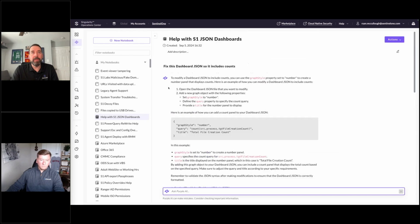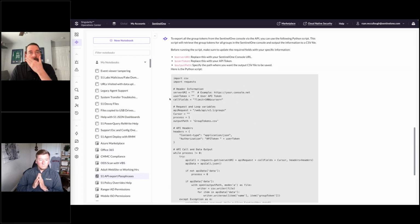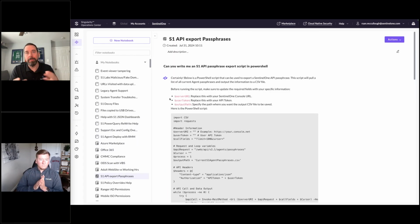People don't realize, but within our platform there are dashboards. We technically have a library now that helps. If you start ingesting this data, how do you visualize and contextualize it? Purple's going to help you do that and give you information, but it could be something as simple as, hey, help me write a dashboard, or help me write an API query, especially if you're a new partner. It happens all the time. We see a lot of people moving from partner to partner.